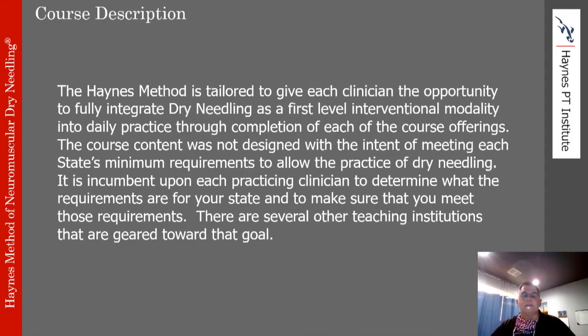The Haynes Method is tailored to give each clinician the opportunity to fully integrate dry needling as a first-level interventional modality into daily practice through completion of each of the course offerings. The course content was not designed with the intent of meeting each state's minimum requirements to allow the practice of dry needling. It is incumbent upon each practicing clinician to determine what the requirements are for your state and to make sure that you meet those requirements. There are several other teaching institutions that are geared towards that goal.